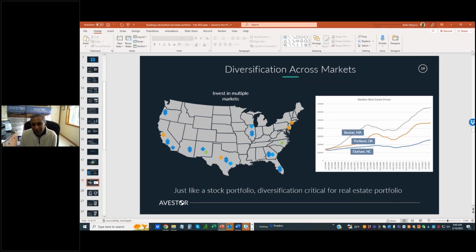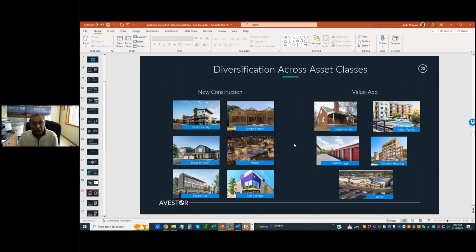And you want to ensure you're diversified across all markets. You might say, what? I have just $100,000. How am I going to do it? There are ways you can do it, and I'll talk a little bit about that, because markets have different zig and zag cycles, right? Some markets go up at different times, and you want to ensure diversification. Just like a stock portfolio, geographic distribution is very critical. You want diversification across asset classes.